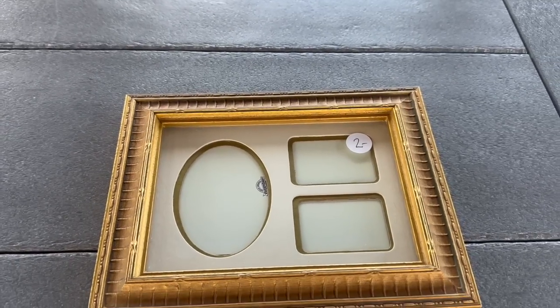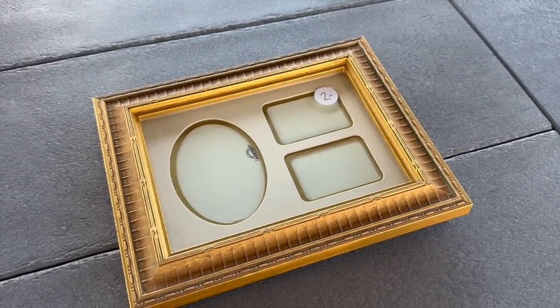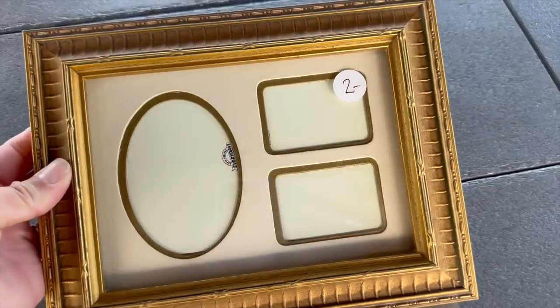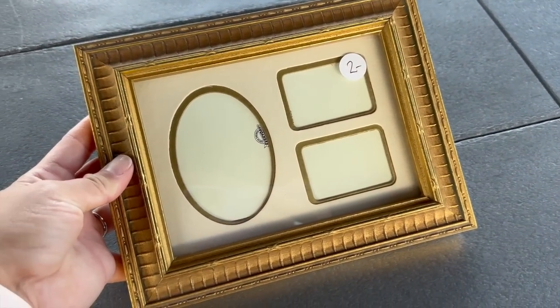Now, I was on the hunt for a gold type frame for a particular print, and I'll tell you more about that. But I found this frame at this thrift store for only $2. And I don't need the insert where it has the three individual picture frames, but I do want to place this beautiful print that I received from one of my neighbors who happens to be an amazing artist. She gifted this to me soon after we moved in to the property.